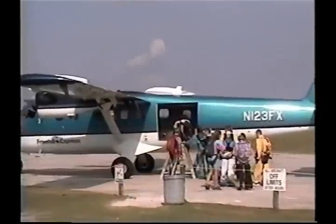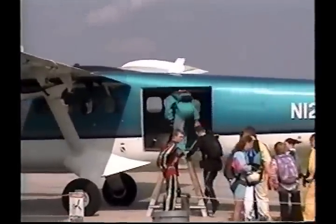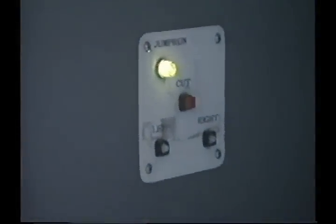Most twin and turbine jump planes have an in-flight roll-up door or deflector toward the rear of the aircraft, well removed from the pilot. Many have a light system or toggle switch with lights installed by which the pilot and jump master or spotter can communicate about the jump run or necessary corrections.